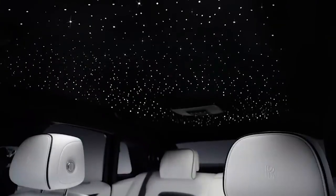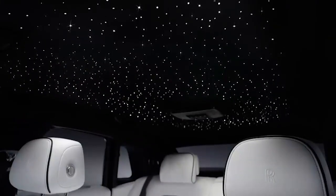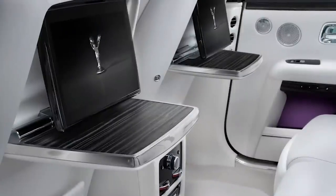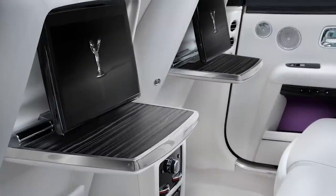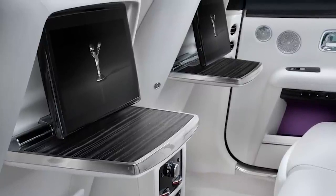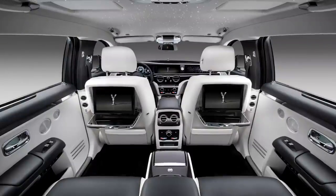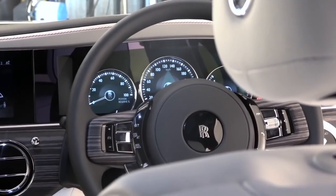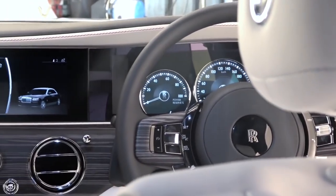Overhead, the star field continues in the Starlight headliner. The Starlight headliner is further emphasized by shooting stars, creating a magical experience unlike any other. The open-pore veneer continues into the back, where two entertainment trays boast the design. Built-in entertainment screens ensure that everyone in the car has access to whatever they need, and the built-in Wi-Fi hotspot allows colleagues to get work done when playtime is finally over.